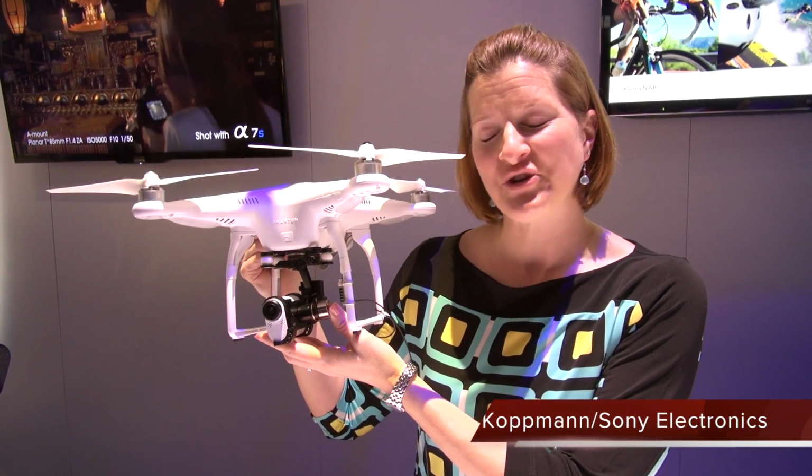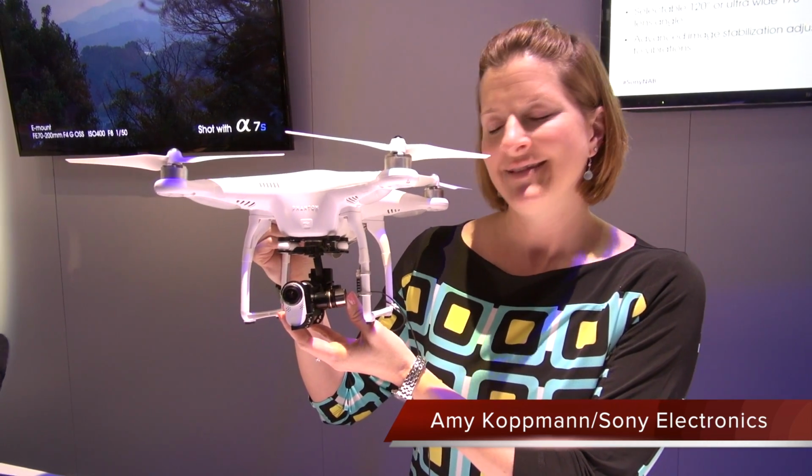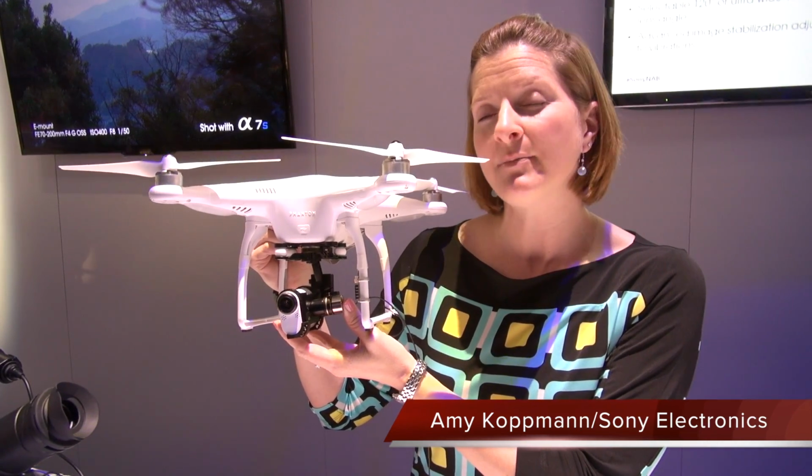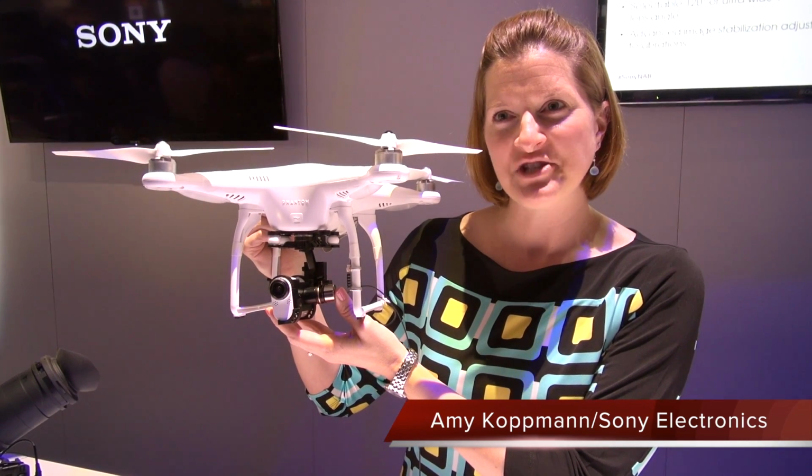My name is Amy Kottman with Sony Electronics, and what we're seeing here is one of our brand new action cam camcorders. This is a point of view camera. What's unique about it on the market is that it does have image stabilization built in. It also has GPS built in.